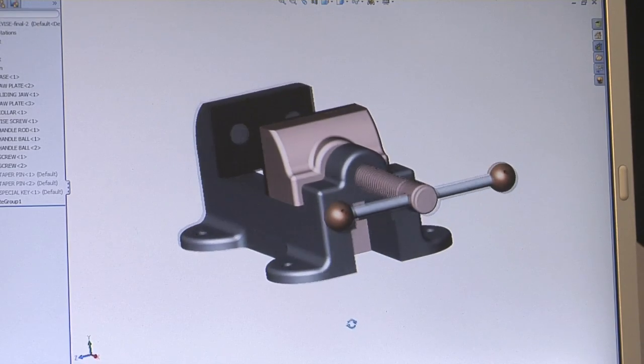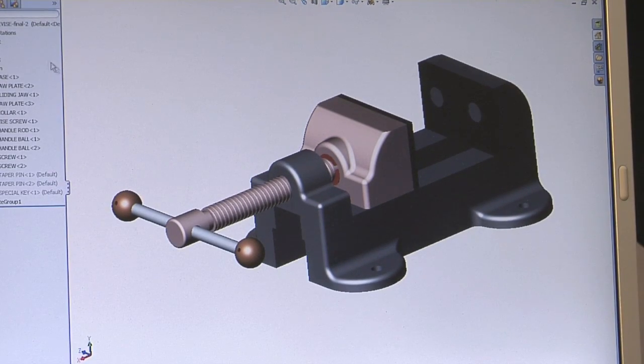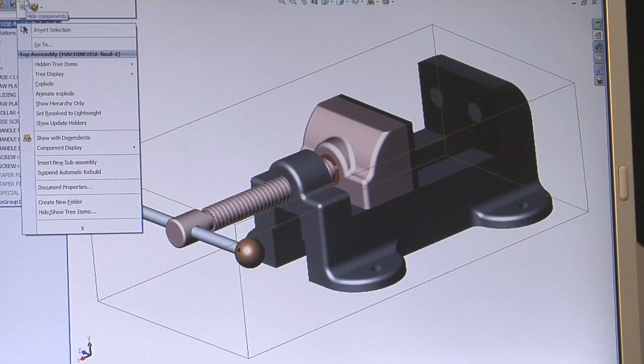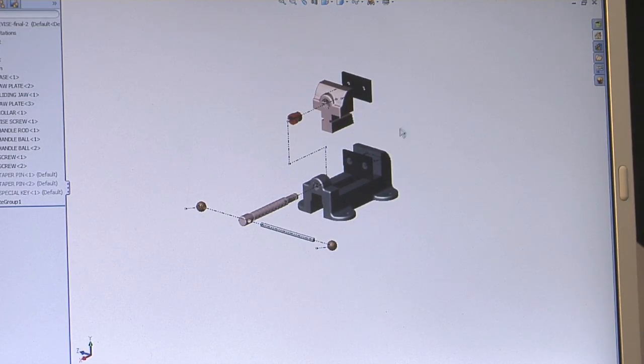So CAD can also be used to show how parts fit together and how it functions. So here I have a vise, and I have all the parts assembled to see how it fits. And I can show an exploded view of this to show someone how the parts fit together.